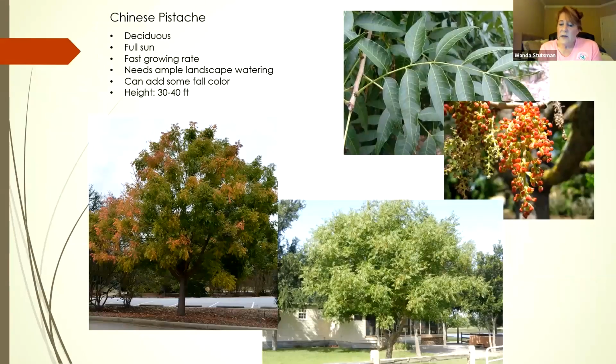Chinese pistache is a landscape tree that you may have in your garden already or in your yard. A lot of builders are putting those in. They're kind of a fast-growing tree, so they've enjoyed them for that. They have a really pretty fall color to them, and the left picture kind of shows how it's starting to turn before it drops its leaves. They'll take the full sun. They can handle just basic landscape watering. They're soft and fluffy, and they add a lot of texture to your yard. So that's definitely a tree that'll give you some pop of color in the fall.